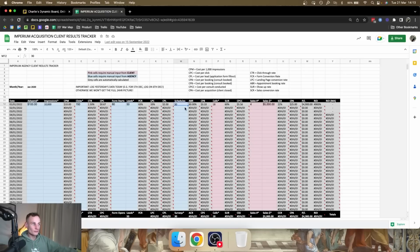Then schedules, right? So these are the things that you can track: ad spend, impressions, clicks, form starts, leads, maybe not form starts if you're not using Typeform, but leads and schedules. Now, what your client's going to do every single day is track what's in pink. They're going to track how many calls they conducted, how many sales they made, and how much money they made, right? So it takes two to tango with metrics in this instance, right?